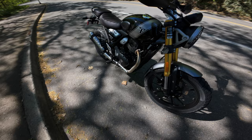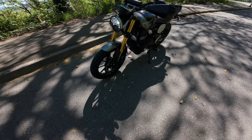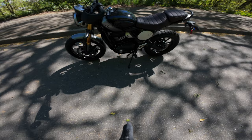I'm going to say that this is a pretty well-made bike. This bike was built in partnership with Bajaj out of India. I believe Bajaj makes some KTMs. Maybe all of them, I have no idea. But from everything that I can see and comparing it to my T120, this looks pretty sweet. This looks like quality.